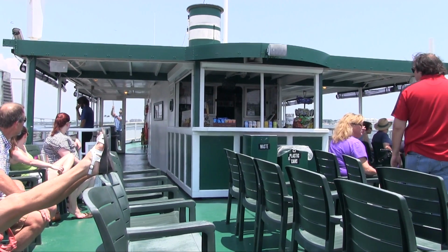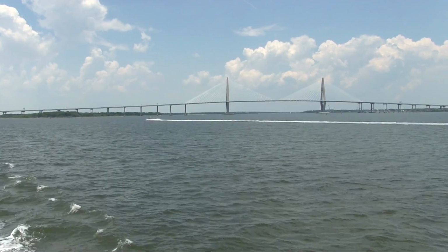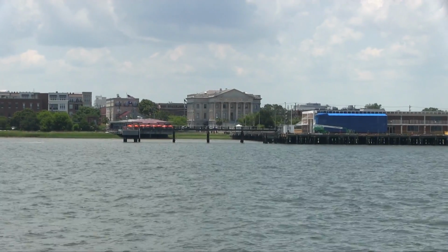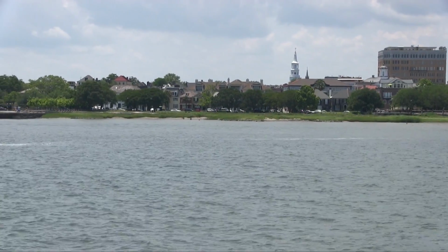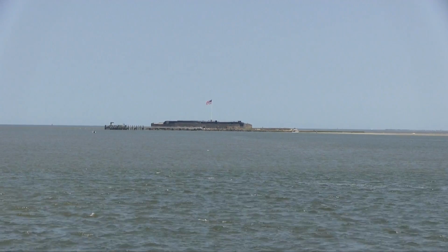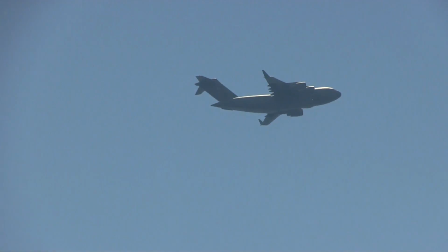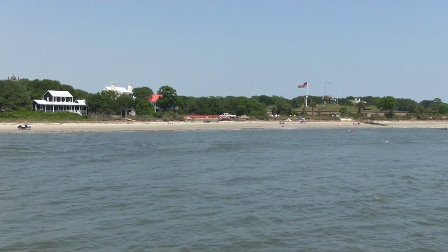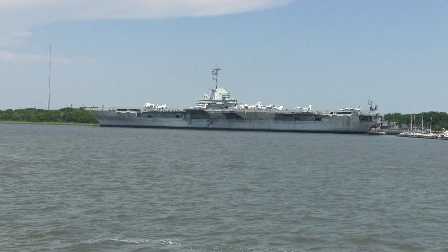Harbour cruises are popular, and we went on the Carolina Belle. The Ravenel Bridge over the Cooper River has a main span of over 1,500 feet. This is the cruise ship terminal. Passing the historic town centre at the tip of the peninsula now. Fort Sumter was the scene of the first hostilities of the American Civil War. There's a very large Air Force base near Charleston Airport. This is a C-17 Globemaster based there. The USS Yorktown was built during the Second World War and is now a museum.